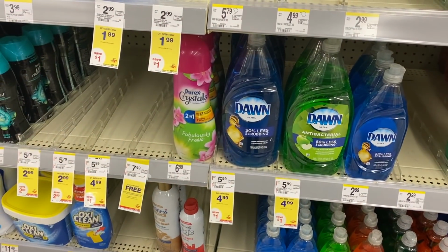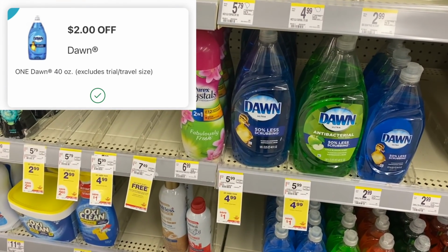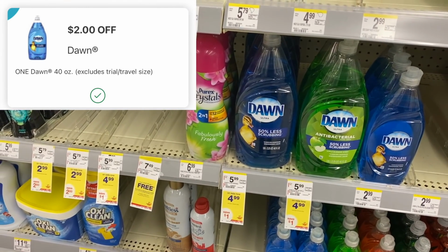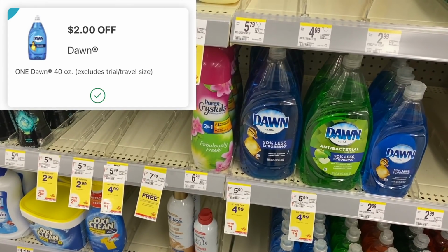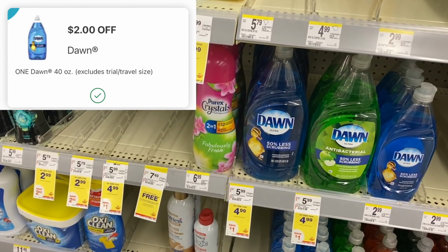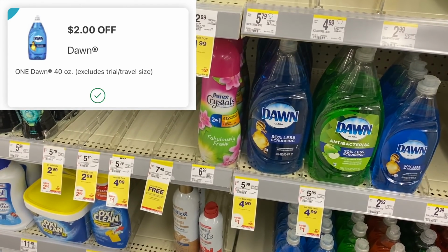The next deal I'm doing because I need dish soap is on the big bottles of Dawn. So I'm going to grab one of these 40-ounce bottles. These are $4.99. I have a $2 digital coupon that's going to make it just $2.99.